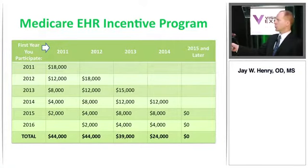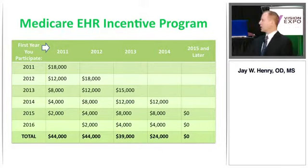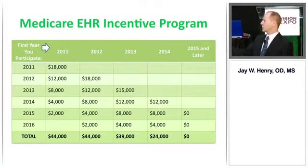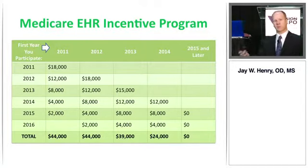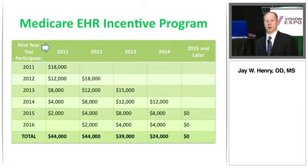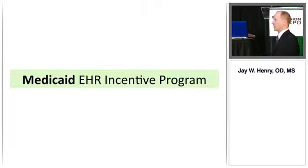If you wait till 2013, you still do pretty good. In the end, you can end up with $39,000. If you wait till 2014, you end up with only $24,000. And then if you wait till 2015 or later to start being a meaningful user of your EHR, you get no incentive money and you'll actually start to be penalized on your Medicare claims. So the earlier you start, the better off you're going to be.